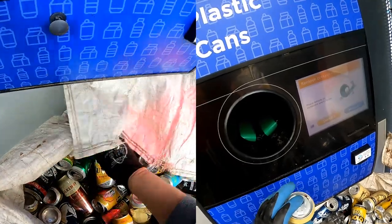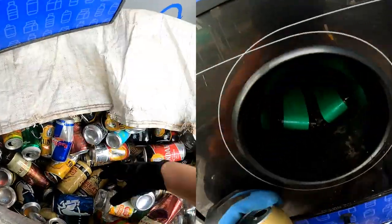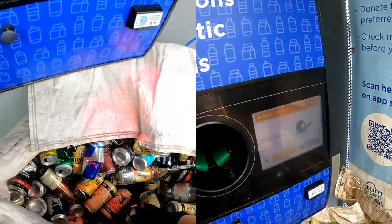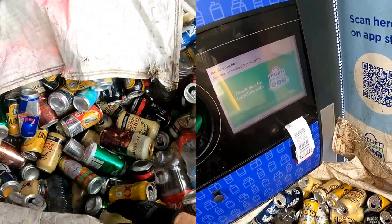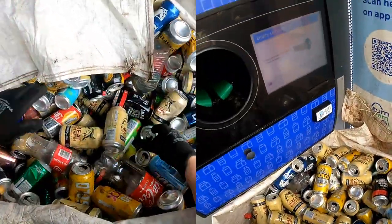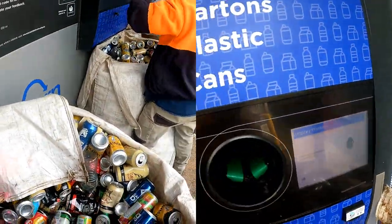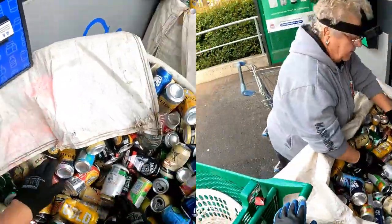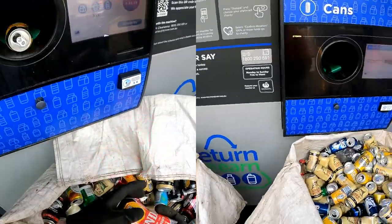What the hell? What the hell? There's nothing there. Come on. Don't do this to me. You did, didn't you? Okay. Oh, now what? Oh, what the tarnation. Oh, darn. I can't use it. It's not allowing me. It's saying there's something caught, but there's nothing there.